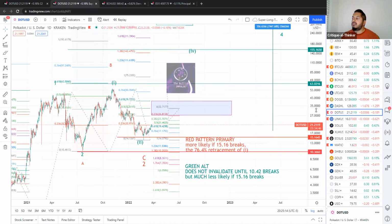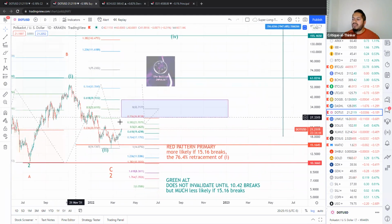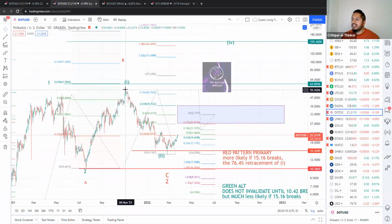In addition, we have our classic Fibonacci equivalence. This may be one of the few cryptos where we have seen it, in which if this is the A wave and that's the B wave bounce, our C wave actually hit the 1.0 extension. So that is the most common extension equivalence you see in Elliott waves.